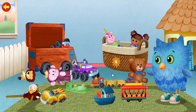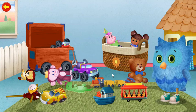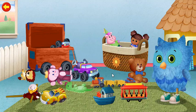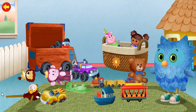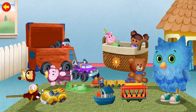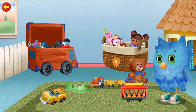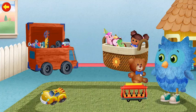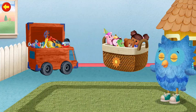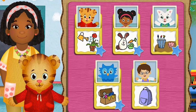Let's put the things away so we have room to play. It's more fun when we all work together. Lifty! We're finished! Thanks, neighbor! What job would you like to help with now?